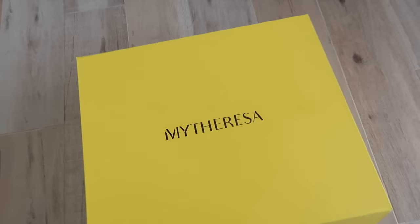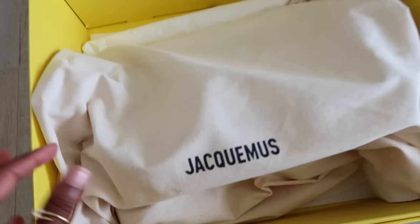Let's get into it. So here we go. It's a little something from Jacquemus. You guys know Jacquemus is one of my favorite designers. I have been loving everything he's been doing. And I hopped on a bandwagon. I did. I'm a sheep. I'm a follower when it comes to what's in here.